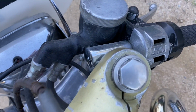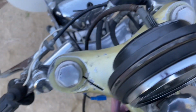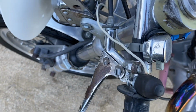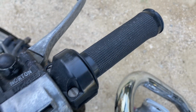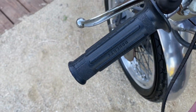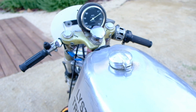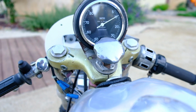Clip-on handlebars here with a Norton master cylinder by Lucas. Little dip switch here for the headlight that may or may not have been used. And this looks like a Doherty clutch lever here. BTE throttle, very period correct. And a Doherty grip over here with a kill switch that actually looks like it might be from a Spanish bike. Smith's Chronometric tachometer. No need for a speedo on this bike, just a good old tach will do.